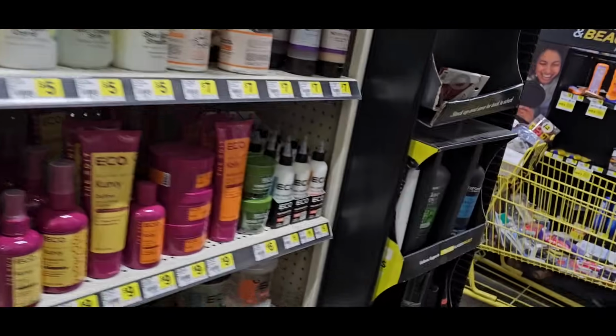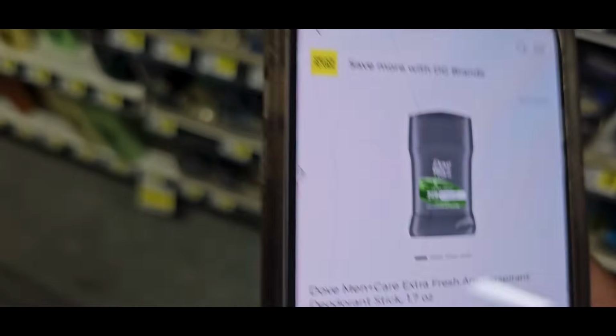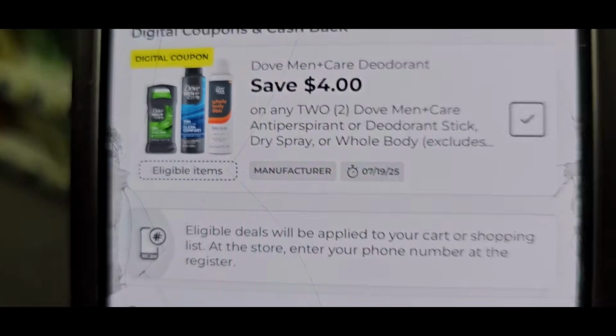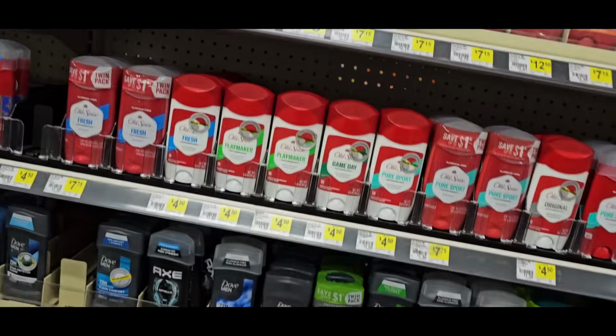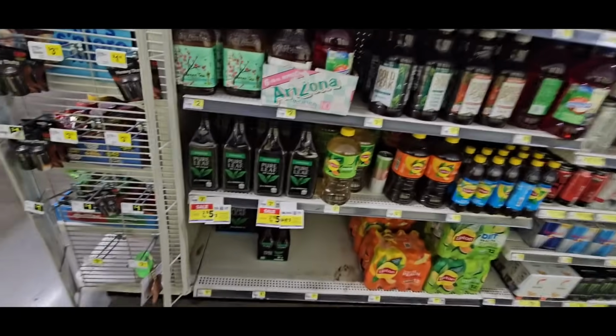Guys, I want to show you an inflation change with deals. The Dove, it was $5. It's $5, but look at the coupon. They lowered it 4 off 2 instead of 5 off 2. Inflation. That's what's hitting us. So we're gonna do some more deals now.